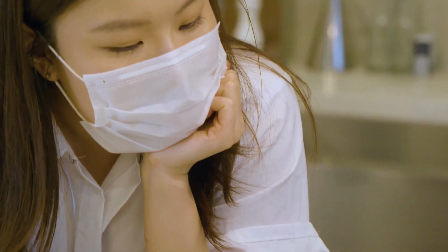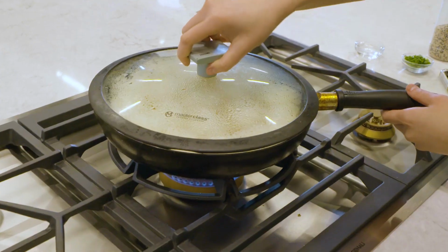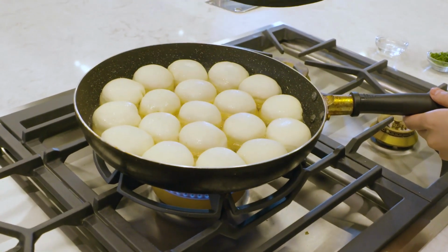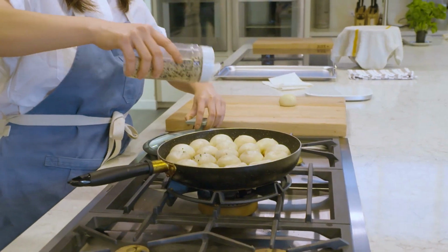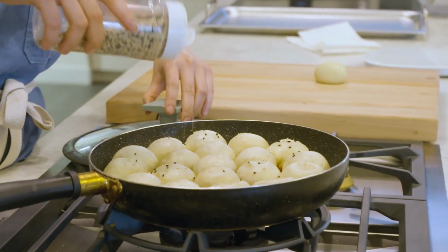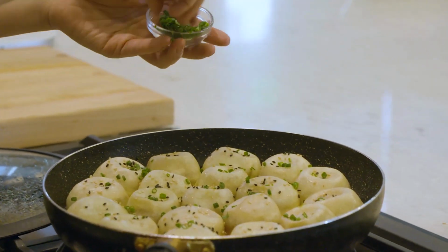Brittany patiently waited for the tops to cook while I impatiently hovered over the pan until they were ready. And you know when they're done when the tops start to form a bubble on top. To finish her dumplings, Brittany added a sprinkle of black and white sesame seeds to the top and some chopped green onion.